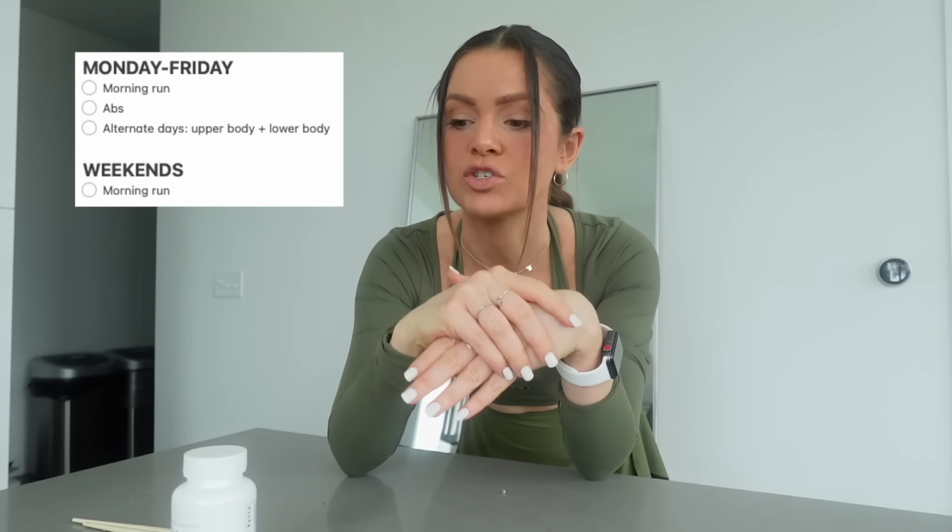And then during the week, 5 days a week, I'll alternate between lower body and upper body. So today is lower body. So I'm going to do my legs and glutes and hamstrings and all of that.